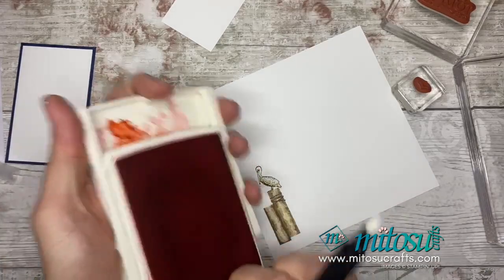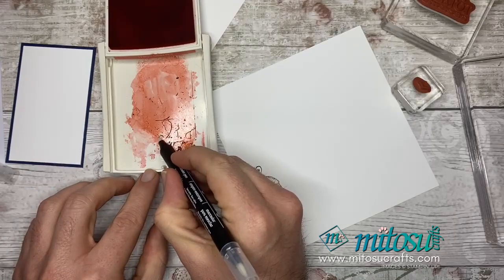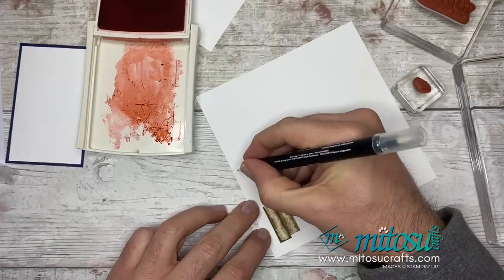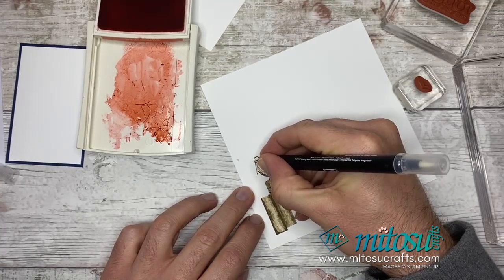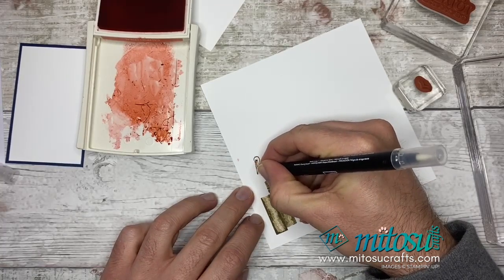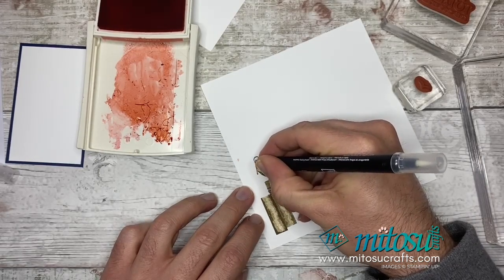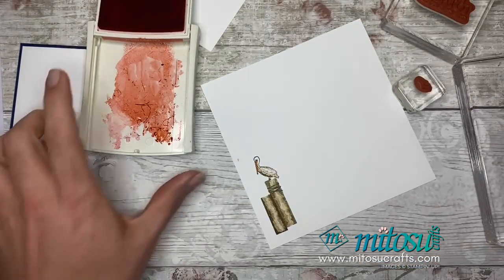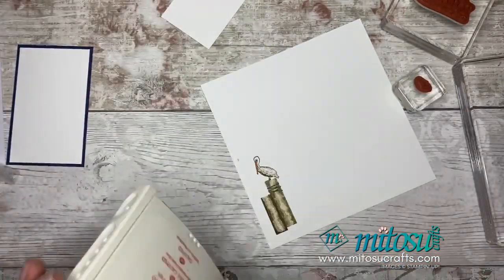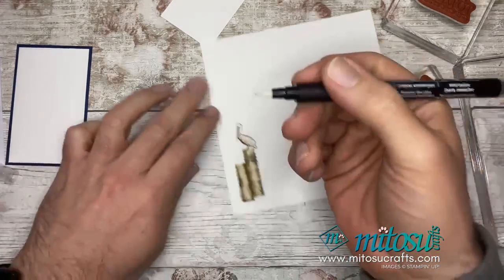Now I've got some ink in my lid here, which is fine. So what I can do is I'm going to pick a little bit of this up. I'm just going to see how strong this is. And I'm just going to gently colour in the bird's beak, like so. Alright. And that's using these blender pens.